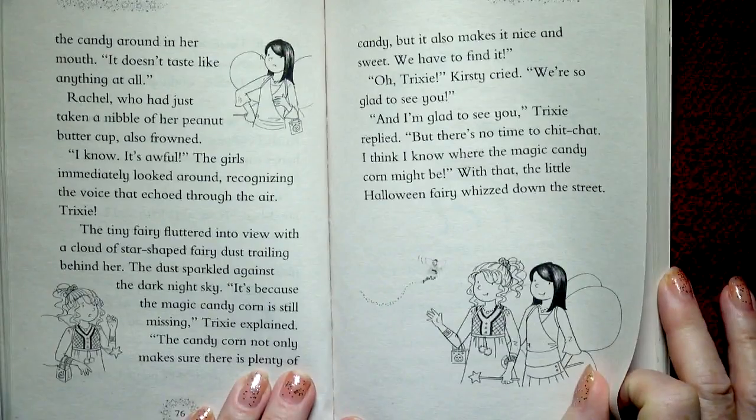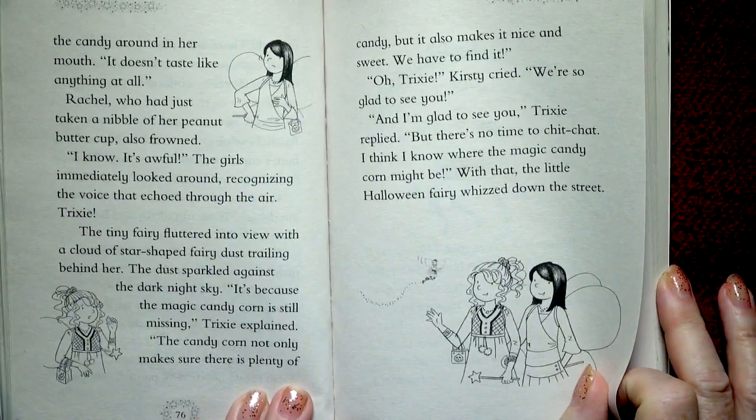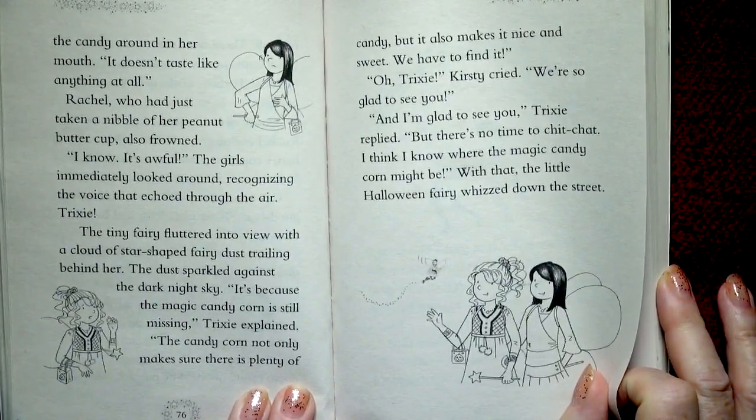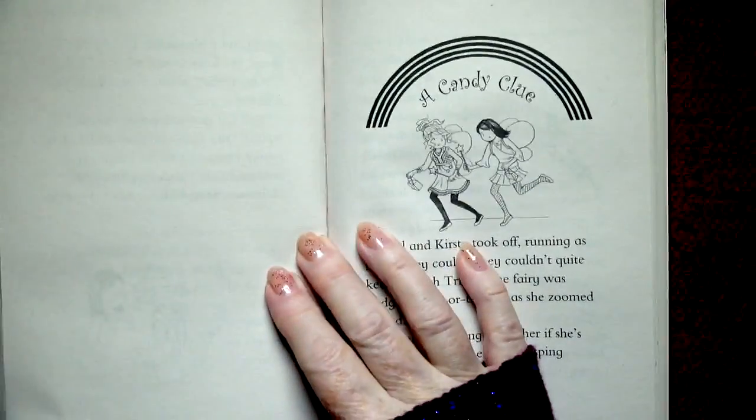"Oh, Trixie," Kirsty cried, "we're so glad to see you." "Am I glad to see you?" Trixie replied. "But there's no time to chit-chat. I think I know where the magic candy corn might be." With that, the little Halloween fairy whizzed down the street.